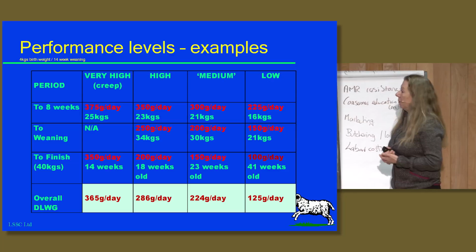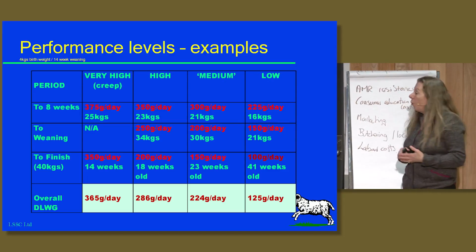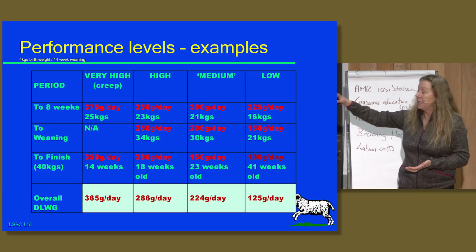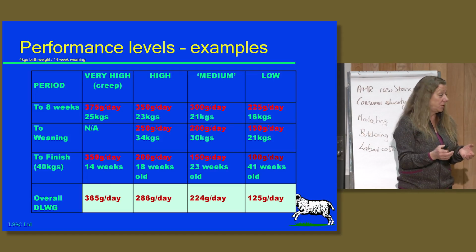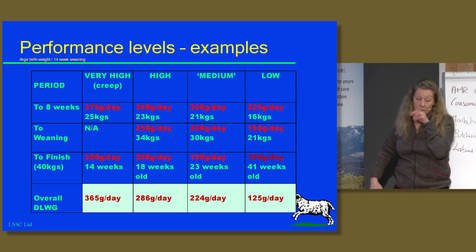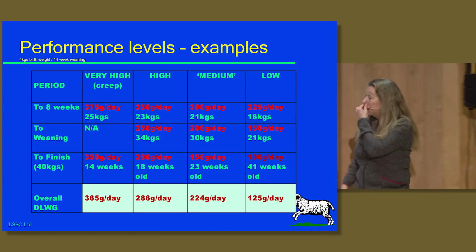I've used this table for our vets and so on, just to give them a feel for what growth rates we're looking at according to how old lambs are when they go. And these are much smaller lambs than yours, so as a group you might want to produce a table of your own just to have a think about. But our very high ones, my guys that are on creep, we'll probably start lambing those in about 3 weeks' time.